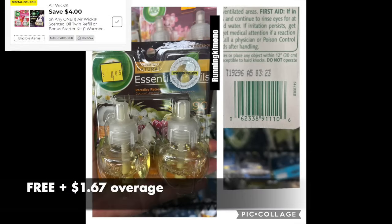First couple items we're going to look at are freebies. We have this Airwick at 50% off with this $4 coupon at a 50% off store. Updated, it's going to be free. Non-updated store, free, and $1.67 of overage. With that $1.67, you can do a whole lot with it and buy a whole lot of items. There are other scents that are part of this, but any sort of double pack of an Airwick with that $4 coupon, scan it and see what might happen.